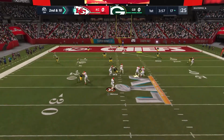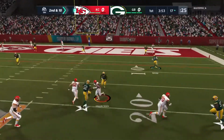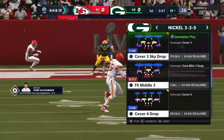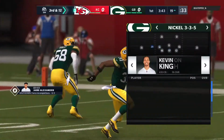Now it's Mahomes again. Escaping the pressure right. He'll find his running back, Edwards-Helaire. And they'll lose yardage here. Knocked back to the 19-yard line. 2 yards the loss, and now 3rd and 12.